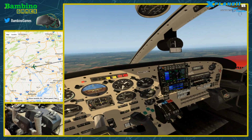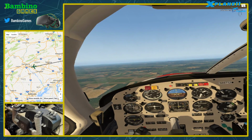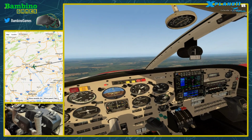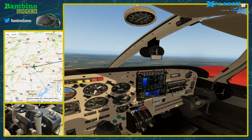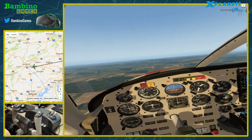If I can get the virtual windowing working in FlyInside, that would be even better. Sometimes it's a little flaky in X-Plane 11, but I know that we're working on that. It's a really cool feature. You're able to bring a chat window right into the cockpit here, so I could read what's going on in chat while I have the headset on, which is great. It's the kind of thing you need in VR, you know.